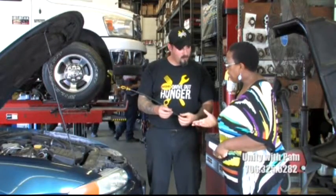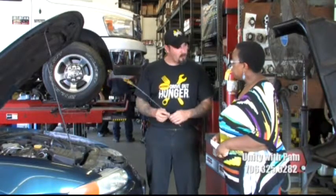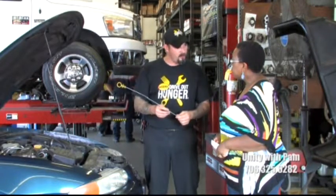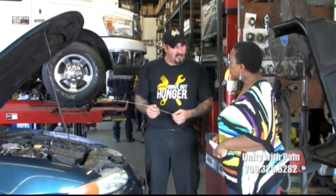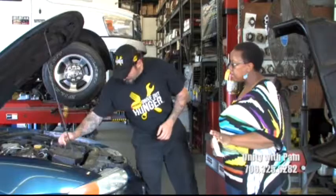So will it be black? It'll be a black, dark brown color up here. You can't wipe it off because it's cooked to the metal, and that's how you know that the car hasn't had regular oil changes. Okay, I hope y'all heard that because I did not know that.